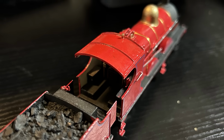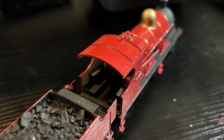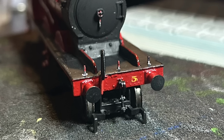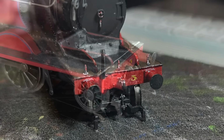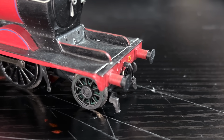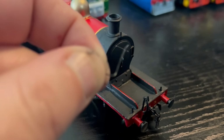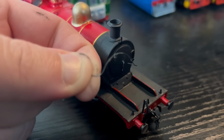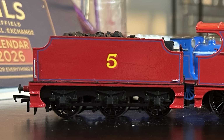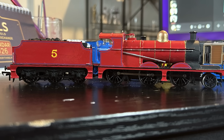Another change I made was I kept his cab roof red, a trait exclusive to him in the books. I applied some new lamp irons and a vacuum pipe on his front, all of which I pulled off of Edward. The lamp irons that I'd previously placed here fell off over time. I guess the glue I was using back then wasn't the strongest. I also trimmed off the front portion of his handrails that wrap around his smoke box, just to make it look a bit more like James. And with a big number 5 added to his tender sides, James's livery was complete.